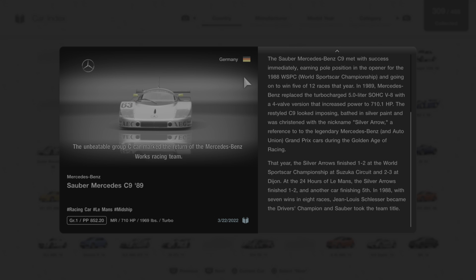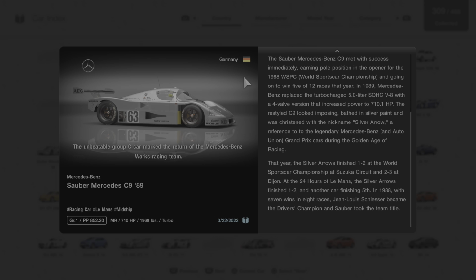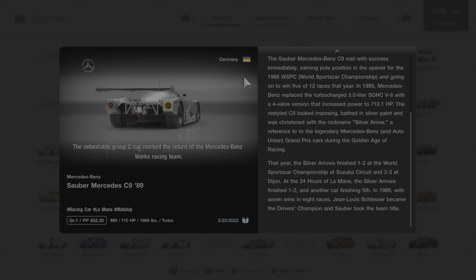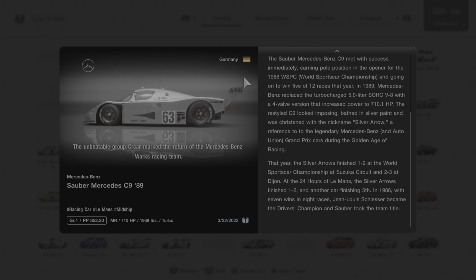That year, the Silver Arrows finished 1-2 at the World Sports Car Championship at Suzuka Circuit and 2-3 at Dijon. At the 24 Hours of Le Mans, the Silver Arrows finished 1-2 and another car finished 5th. In 1988, with 7 wins in 8 races, Jean-Louis Schlesser became the driver's champion and Sauber took the team title.